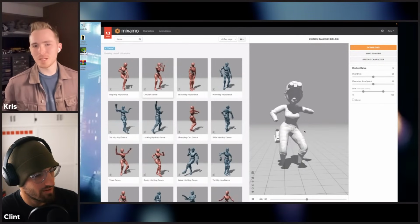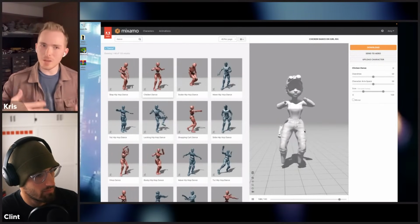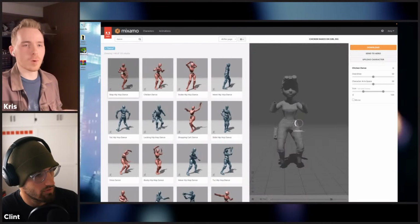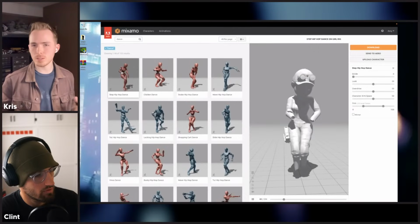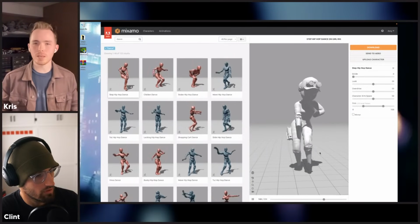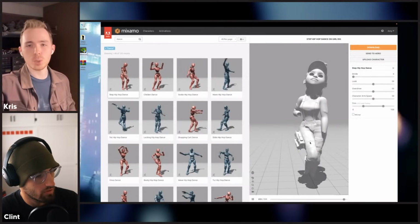But I never use Mixamo as an endpoint. I'll always download that skeleton, take it into Cinema 4D, and clean up all the weights and all that, make sure it works as it should. But here you can see Mixamo really does do a great job at getting you most of the way there without much work. Yeah.